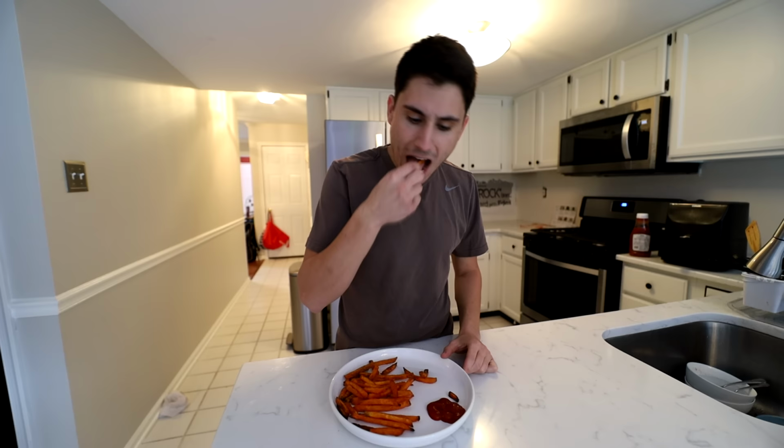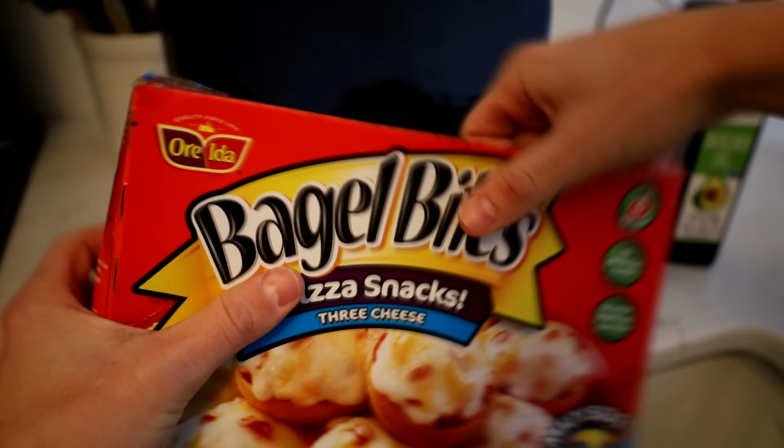Off the charts, wonderful, outstanding, delicious. I don't know any other adjectives, but this is fantastic. It's also 3:30 and I haven't eaten lunch yet, so I think if I ate my arm, it would have tasted good. But let's move on to the bagel bites.